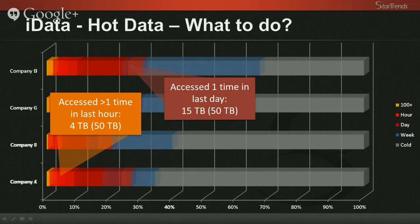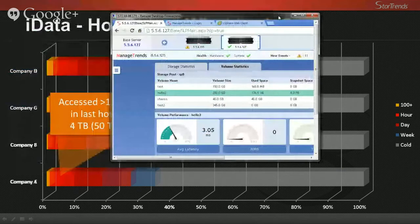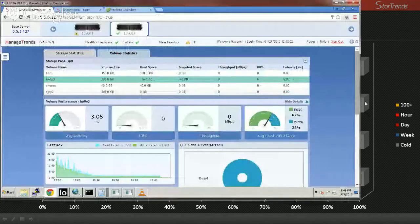So, okay, yes, log me in here. Now I'm going to drag this over to the screen so you guys can see it. And now you can see the actual UI here.